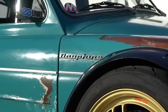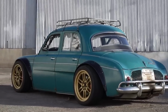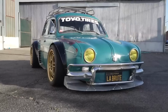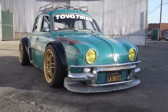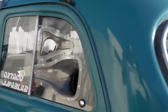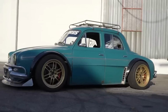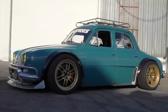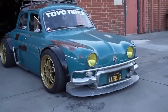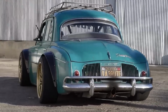The tiny 845cc engine was thrown away. In its place sits a 2.8-litre 24-valve VR6 from the Mark IV Golf GTI, sending 230 horsepower to the rear wheels via a 6-speed manual transmission and a limited slip diff. That's about 8 times the power the original car had, and considering La Brute weighs just 2,000 pounds or 907 kilograms, it means that when you put your foot down in this thing, it actually goes.